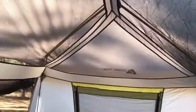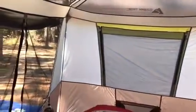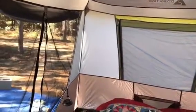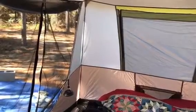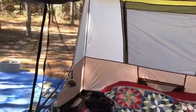There's a cover on the top of the tent to keep us dry, and we did have one storm, I can't even call it a storm. It rained a little bit, but we stayed nice and dry, so it definitely serves its purpose.